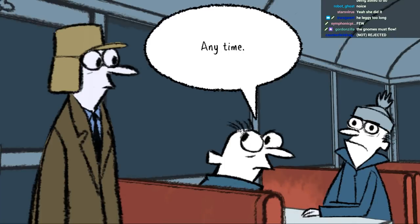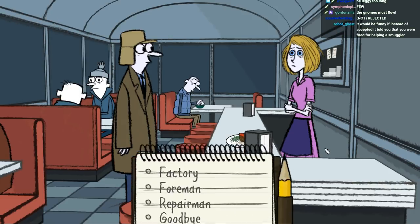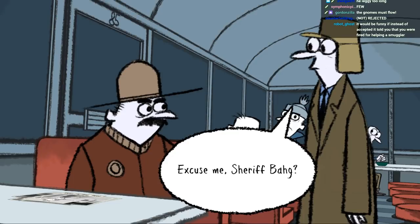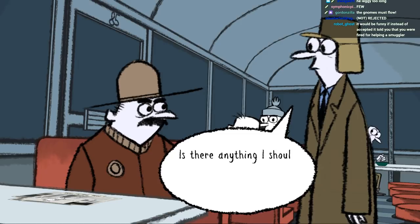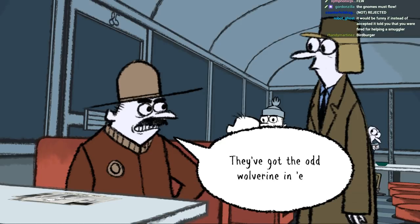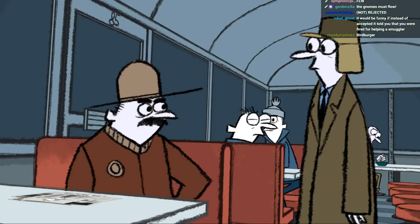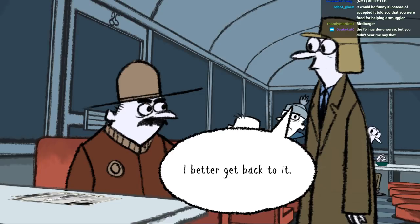Thanks, gentlemen. Anytime. Could I have a bit? Sure. Okay. Excuse me, Sheriff. Yeah, we're helping a smuggler. That's kind of ridiculous. Is there anything I should know about the Sesame Woods? They've got the odd Wolverine in them. What? But they're probably the X-Men. We're real close to Canada up here. And he's Canadian. Do you get my joke? I better get back to it. You betcha.